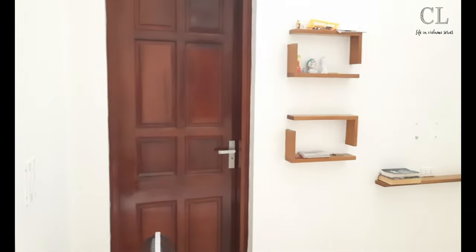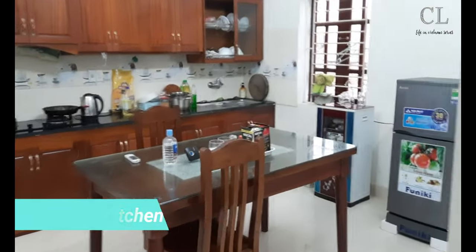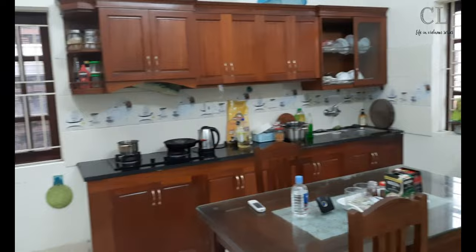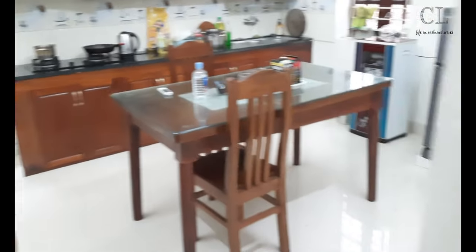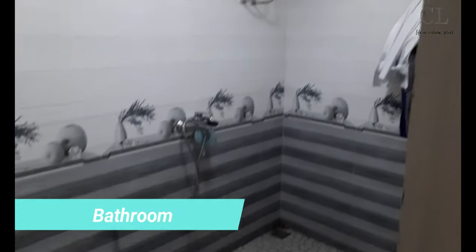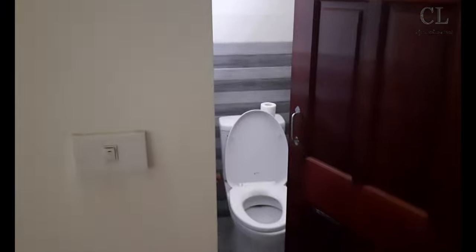This is a bedroom on the first floor. Then when you get inside, you will get to the kitchen. There, this is where I usually cook and eat. Then there's the bathroom for the first floor. And here is the toilet. See?